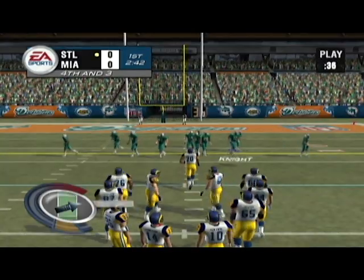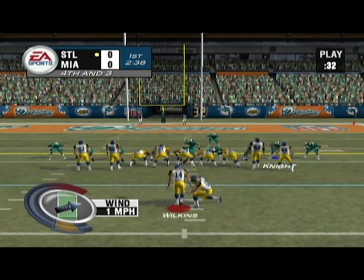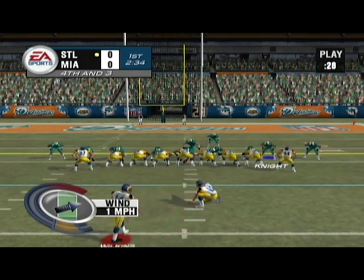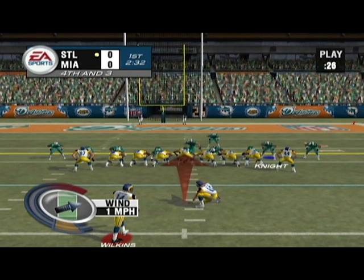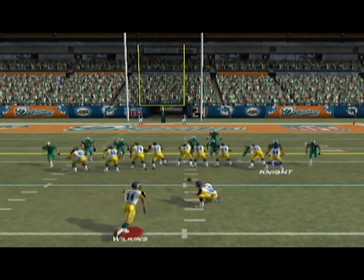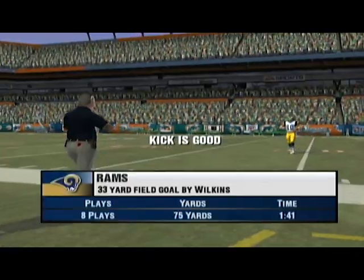Because they can use their size and strength to get excellent leverage on running plays. Sometimes they struggle a little with their consistency, but they always seem to be a big factor when the game's on the line. And it's on its way, and the kicker got all of that one.